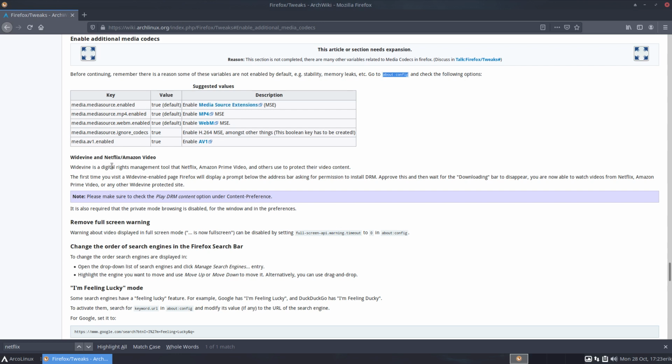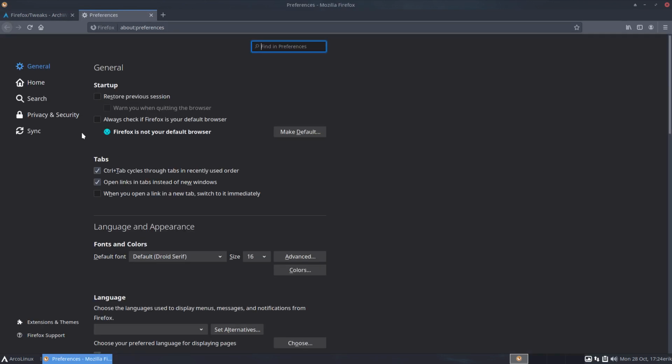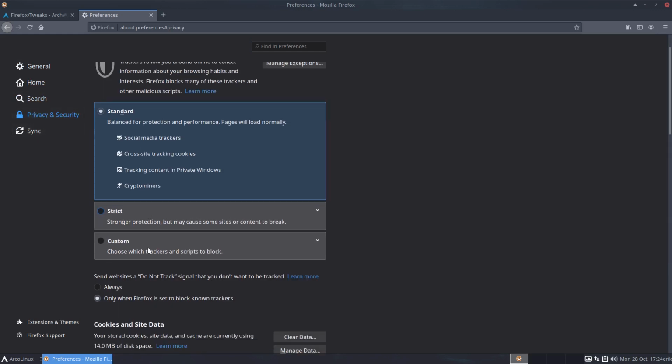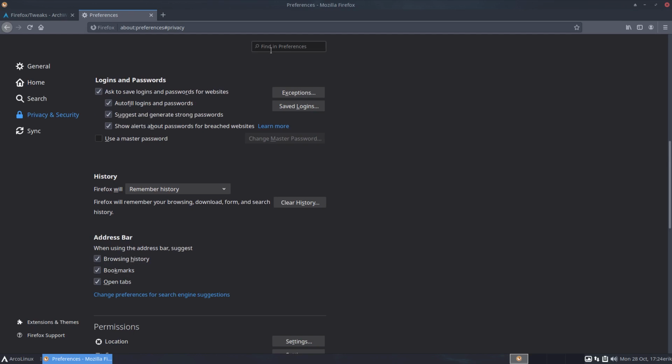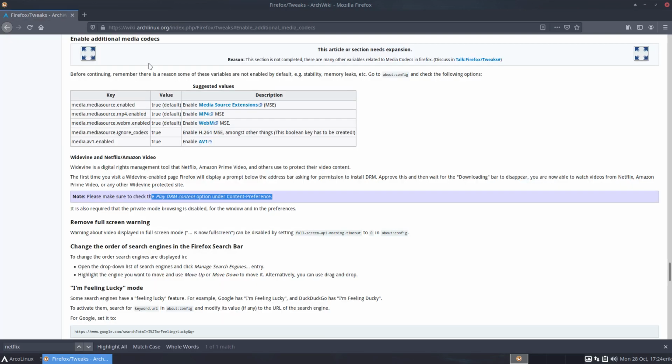Alright, Widevine is a digital rights management tool that Netflix, Amazon Prime Video and others use to protect their video content. Check that the play DRM content option under content preference. Okay. Preferences. Let's see, where can we find this thing? Privacy. Let's just do DRM up here, DRM. Okay, it was not activated.